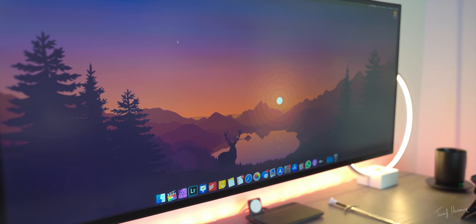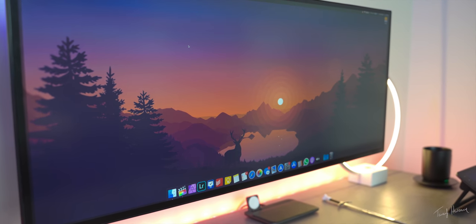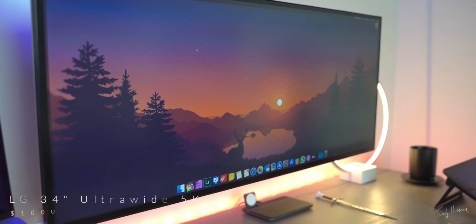Okay, so the next category we're gonna talk about is monitors. Now, I go through monitors like an intern goes through Tic Tacs at a networking session. I've had my fair share of monitors, and the one that I've kind of settled on for the better part of the last year now is the 34-inch ultra-wide 5K monitor.